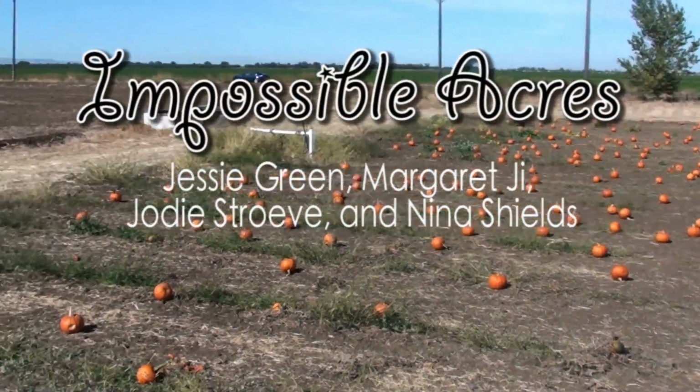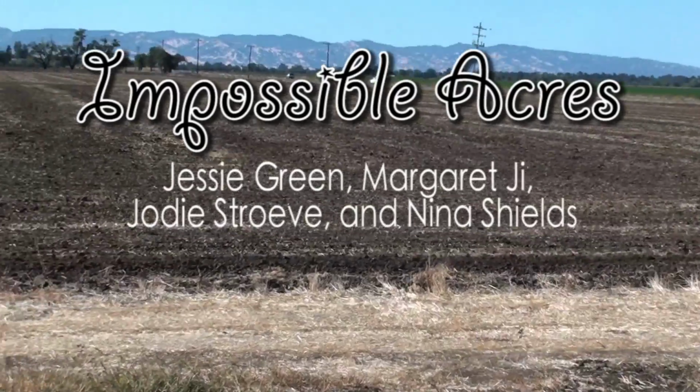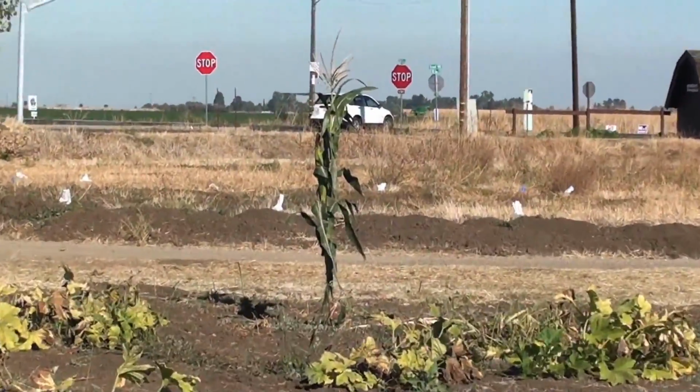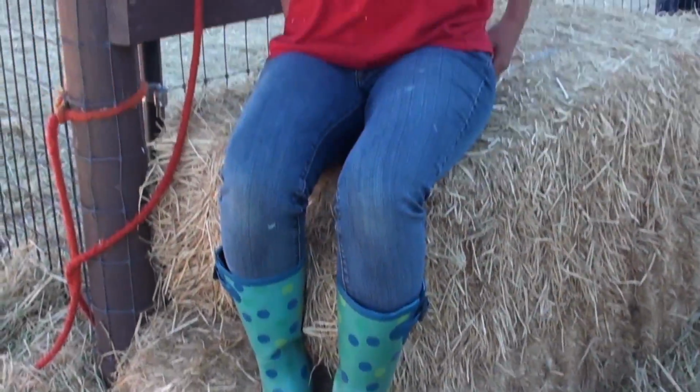Located on the outskirts of West Davis, Impossible Acres is a small family-owned farm. This agro-ecosystem is home to many animals and crops. They also offer a pick-it-yourself orchard full of berries and other fruits, such as apricots in the summer as well as a pumpkin patch in autumn. Impossible Acres has been around for almost 12 years. It opens in May and closes at the end of October.